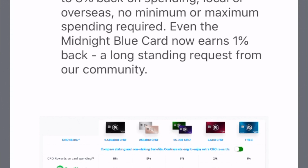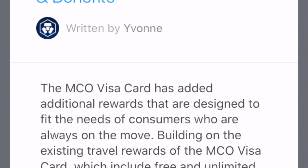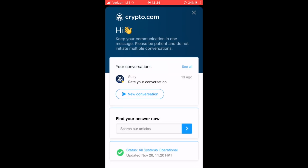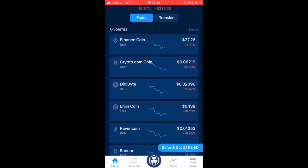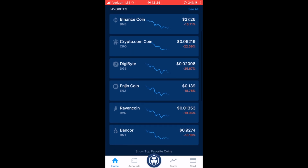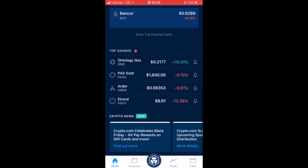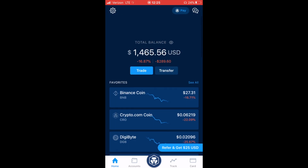So yeah, not a bad platform. Good platform for someone trying to get started in cryptocurrencies. This is where you can put in support tickets. I mean, they're pretty quick about responding. They don't answer phones. They don't have a phone line to call. But yeah, it's really simple, really easy.